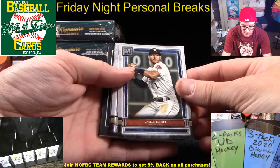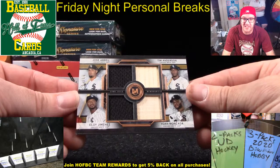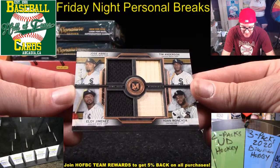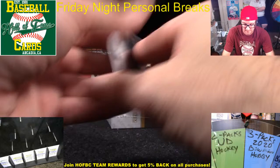Correa in the second pack with Sonny Gray, Paul Goldschmidt, Clemente out of 150, and how about this? A White Sox quad relic, Abreu, Anderson, Jimenez, and Moncada, 3 out of 75. Nice card. Two relics, two bat swatches. There we go.